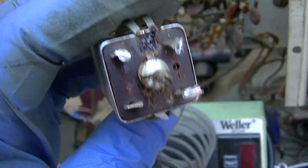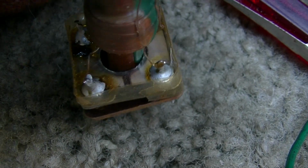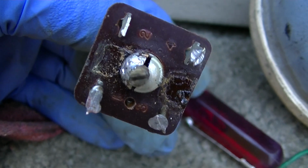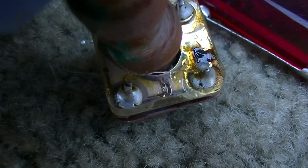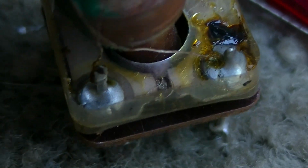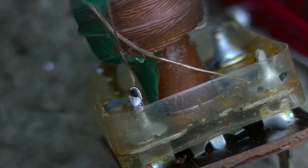Let's get this open and see what it looks like. So there are the mica capacitors right there in that plastic. And that's right where it was arcing. And you can see it's burnt. Right down in there. Wow, so it was arcing. It was arcing across between the two mica capacitors.